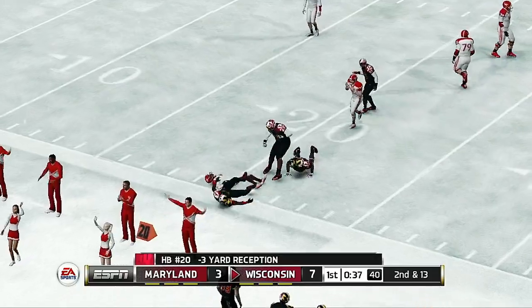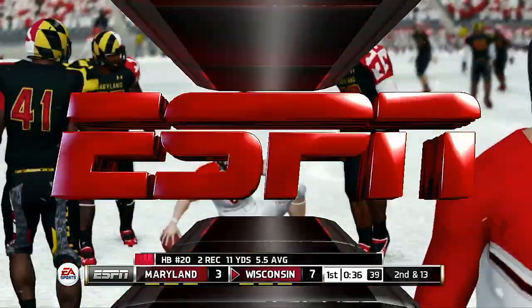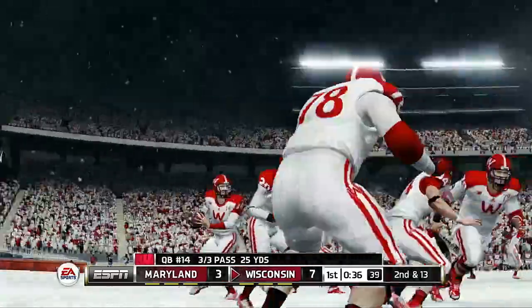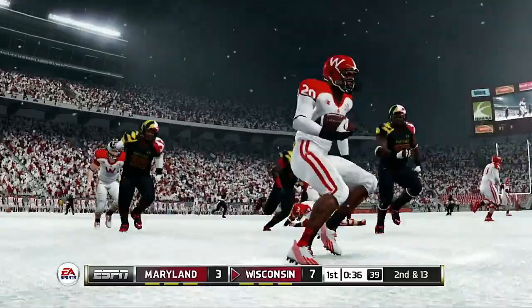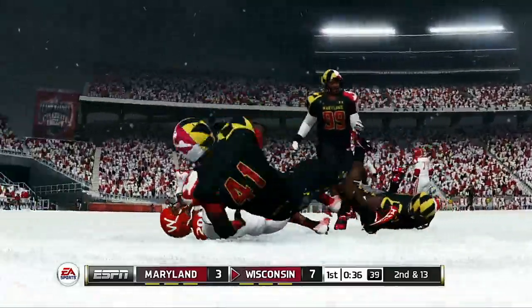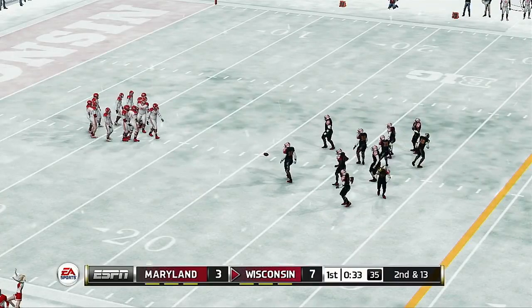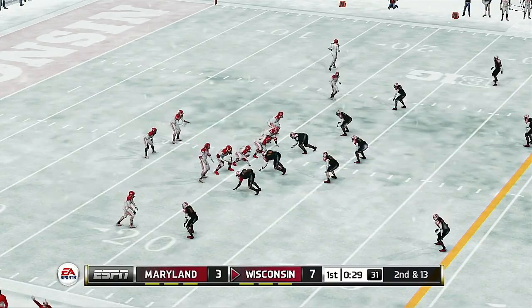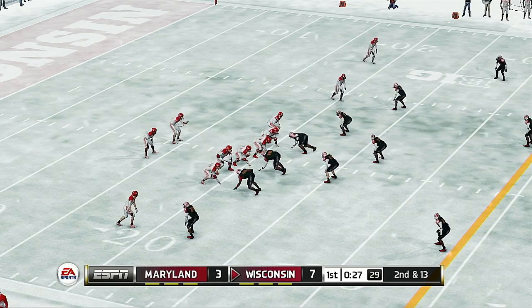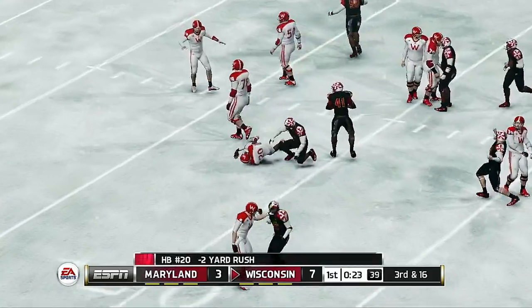Setting up blockers, the running back got it on the screen. Number 97 makes the tackle at the 20-yard line. That brings up second and 13. Second and 13 coming up here. Ball on the 20. Let's go. Here we got Mike. Number 2. Brought down at the 18.